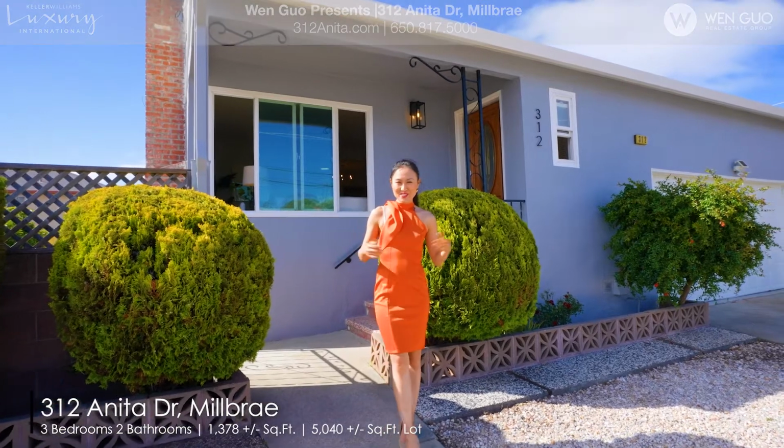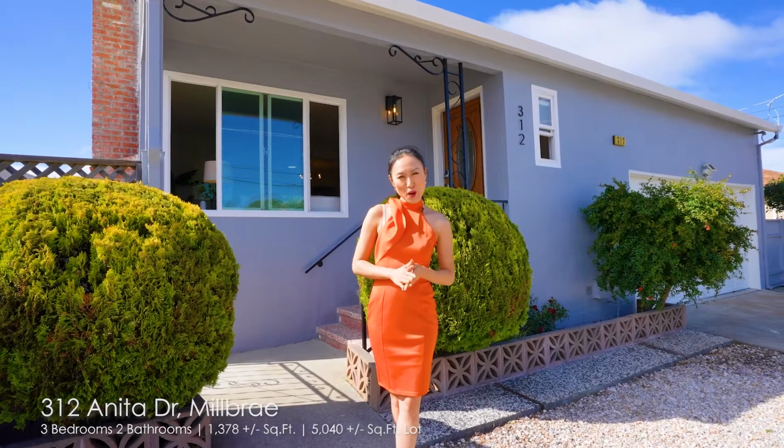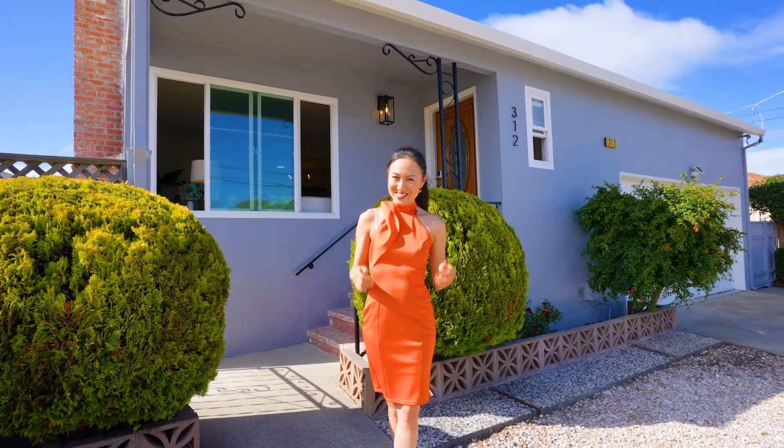Today I'm showcasing 312 Anita. It's a beautiful 3-bedroom, 2-bathroom home in the heart of Millbrae. Move-in ready? Let's take a look.